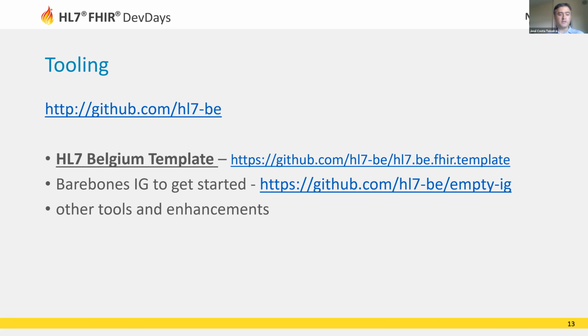But as you'll see now or soon, the mechanisms are there. So all the things that we have made, they are there. They are open source. And also another thing that we did is just a bare bones implementation guide to get started. I know Sushi. So meanwhile, Sushi is already covering that.